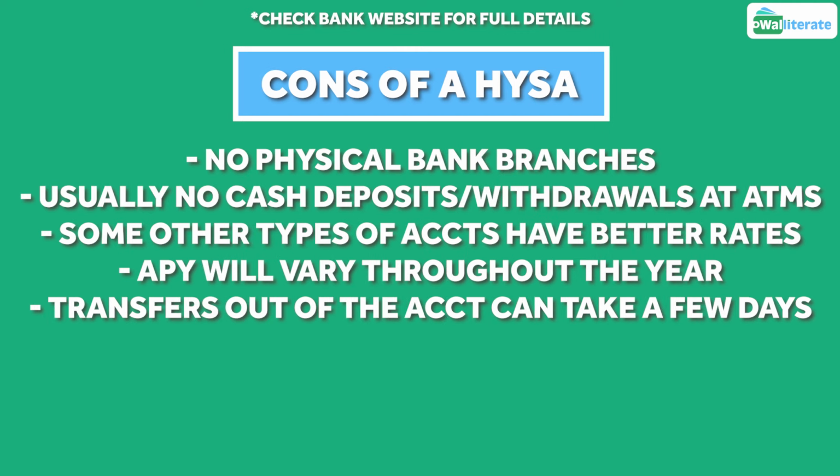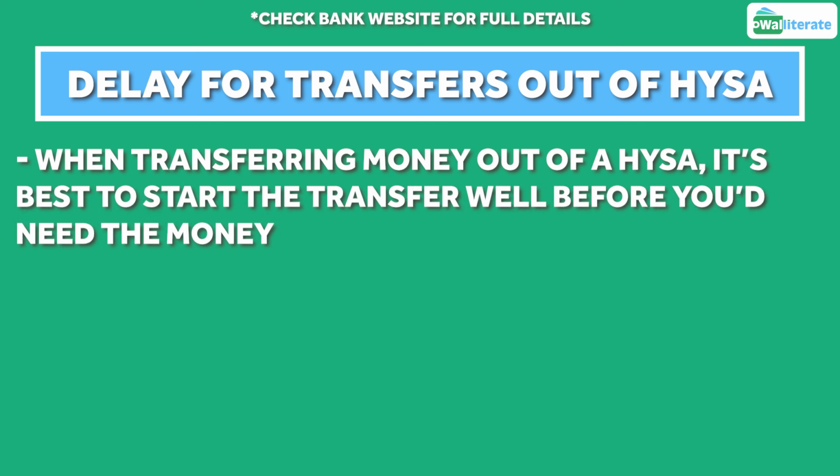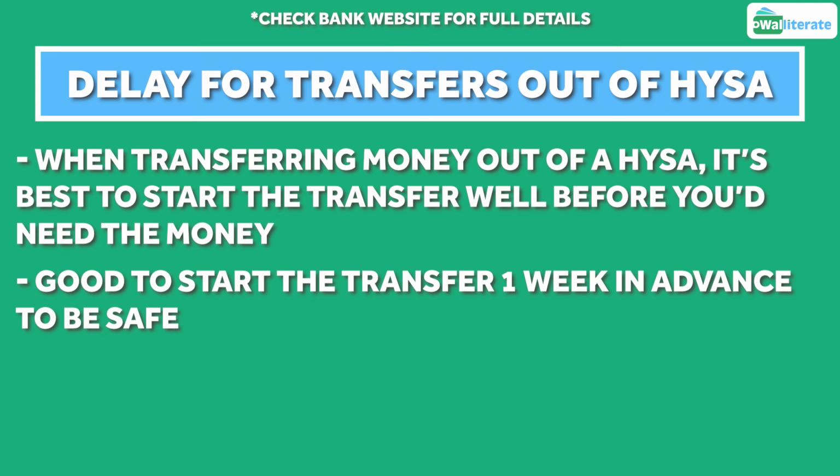It can also take a few days for the money you transfer out of your high-yield savings account to hit your external bank account. If you're transferring money out of your high-yield account, it's best to initiate the transfer well before you'll need to use it. Usually a week before you need it is a good rule of thumb.